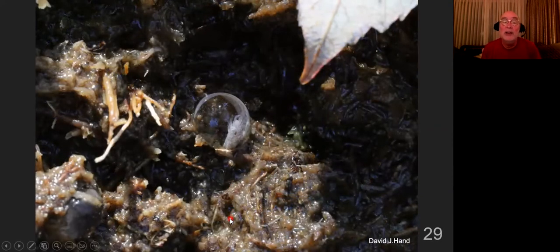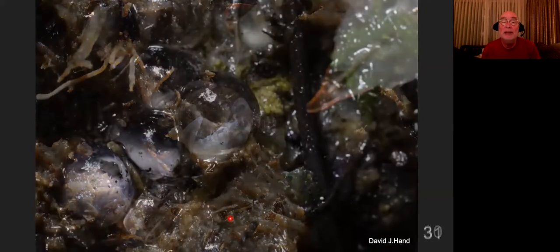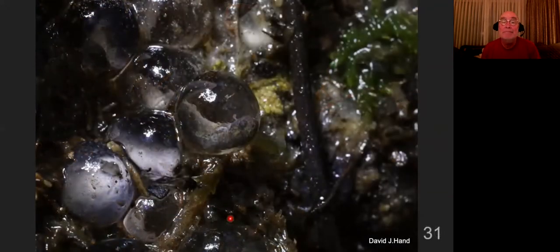There you can see the gills. The eye. There's a balancer on the side of its head. Here you can see the eye. The gills. I believe this guy's ready to hatch.